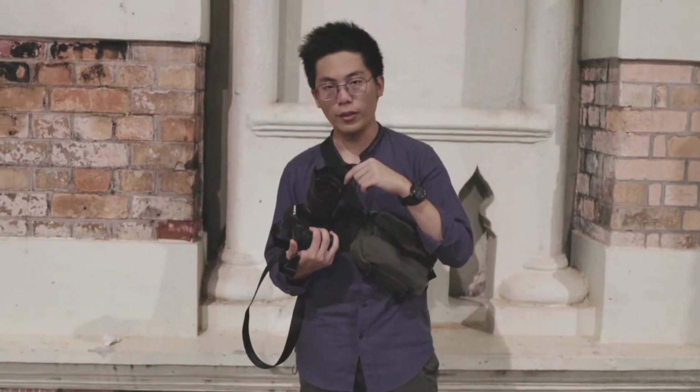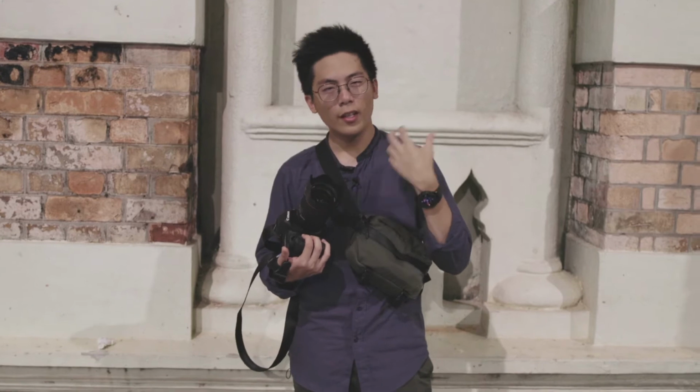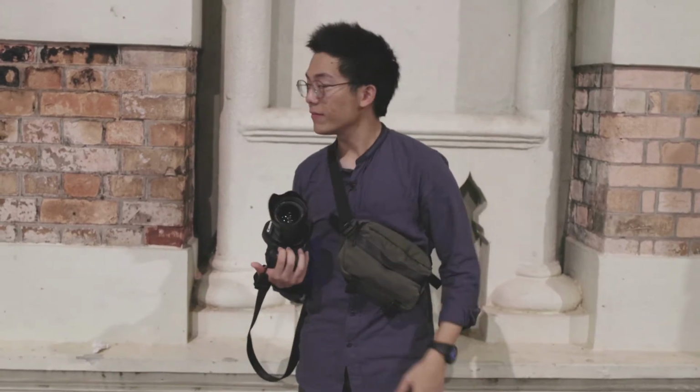Though if you want full weather sealing, you've gotta have a filter in the front, so just keep that in mind. And personally, UV filters, in my opinion, don't really affect the image, especially for the things that I do. So I have a UV filter pretty much fixed on the lens the entire time.